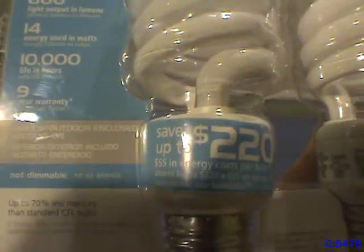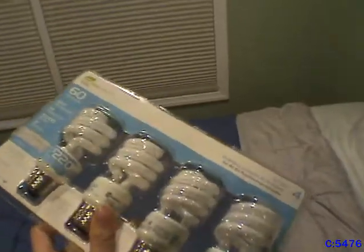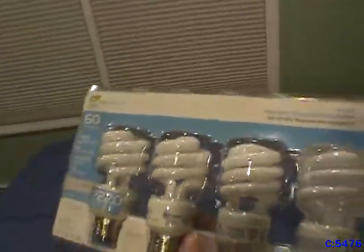Save up to $220 in energy costs. Well, actually, no, it's $55 in energy costs per bulb. So I guess it expects you to use all 4 of these at once. Though, I guess people would probably use all 4 of these at once. You know, when they're replacing all their incandescents, as this package is probably expecting you to do. You know, buy a 4-pack, replace your incandescents.